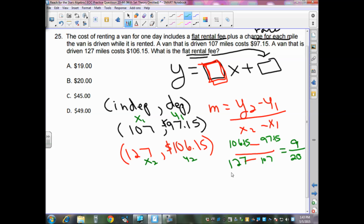Okay, and probably this will be a calculator question since you've got these decimals. All right, and if you click that in your calculator, you are going to get 0.45. So your rate of change is 0.45. In other words, for every mile that you drive that rental vehicle, you will pay 45 cents per mile. We still need to find the y-intercept, which is what they want to know.